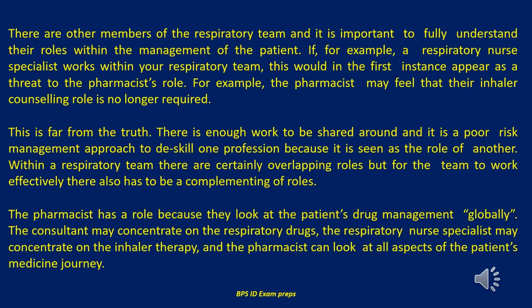There are other members of the respiratory team and it is important to fully understand their roles within the management of the patient. If, for example, a respiratory nurse specialist works within your respiratory team, this would in the first instance appear as a threat to the pharmacist's role. For example, the pharmacist may feel that their inhaler counseling role is no longer required. This is far from the truth.